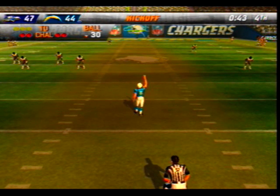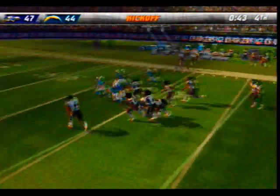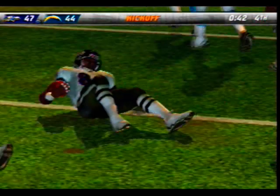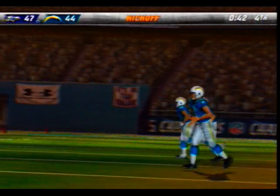They have to get the ball back quickly, so they're going to try the onside kick. The onside kick is off. Baltimore recovers the onside kick. Baltimore takes over on offense, looking to extend their lead.